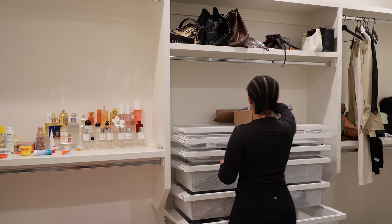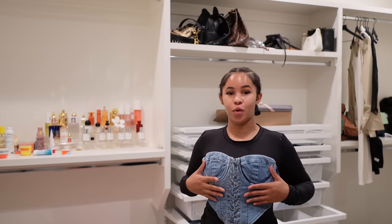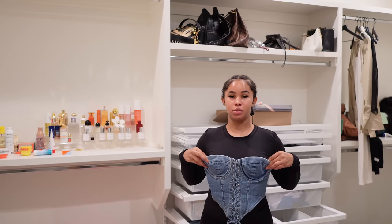It came in a separate order, but I think this is so adorable with like an all denim look. Hopefully it's gonna fit my boobs, but I think it's so cute. I had to get it because it was just in stock.